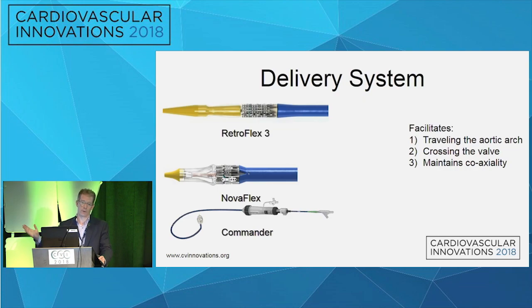In addition, hopefully by decreasing the amount of scraping that we get within the aortic arch, and as the change in the diameter of the catheters happens, we basically will decrease the amount of strokes as we have seen before. So all in all, these technological advancements have actually allowed us to travel across the aortic arch, cross the valve more safely, and maintain coaxiality to have a predictable deployment.